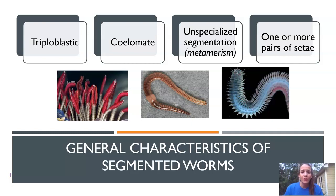First of all, just like the other worm phyla we've discussed, they are triploblastic, meaning they have 3 tissue layers to their body. Secondly, though, and this part's different, they are coelomate. So they have that true coelom that many other advanced organisms like ourselves have. Next, they have something called metamerism, or unspecialized segmentation. So these are the first worms we're seeing with true segments. The tapeworms kind of look like they're segmented, but they really are not classified as truly segmented worms. So we are now in fully segmented worms.